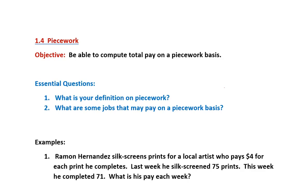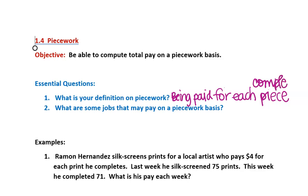So piecework is being paid for each piece of work completed. What are some jobs that may pay on a piecework basis? Those jobs that, for instance, if you are a person who gets boxes ready to go for things that people have ordered and you ship them out, for every box that you fill and actually get into the mail, you get paid for every box. Not by the hour, for every box of items that you get out.